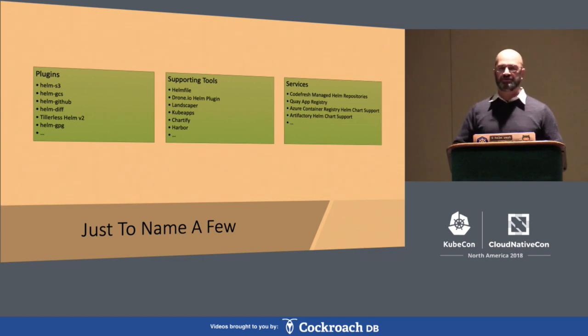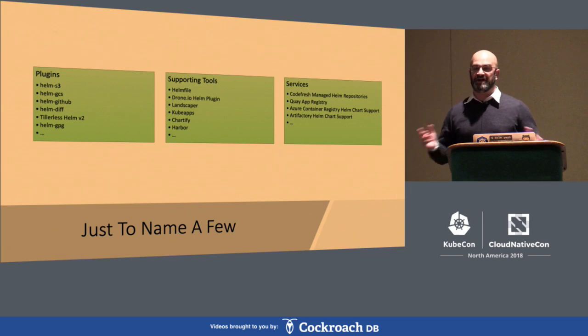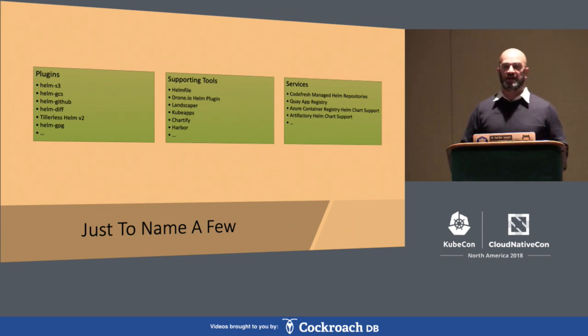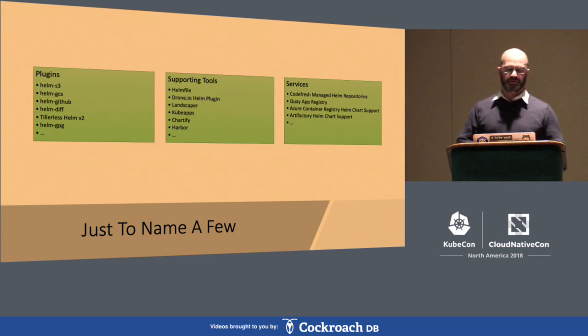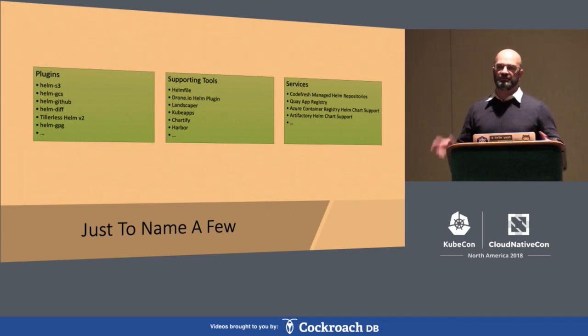There's tillerless Helm v2, which will let you run Helm v2 without having to deal with tiller running in your cluster, because some people want that. There's Helm GPG, which will use your system's GPG to do signing and verification of charts and try to make that process easier. These are just to name a few. Then there are supporting tools around it. There's a drone plugin. There's KubeApps. There's Landscaper. There's Chartify. There are all these projects that are supporting tools around Helm.